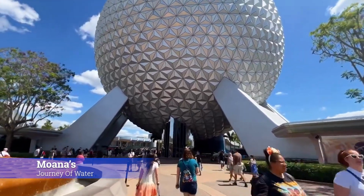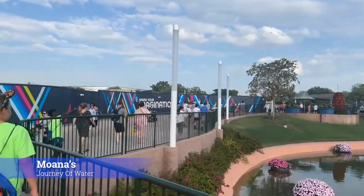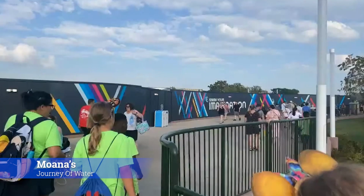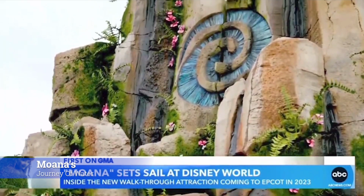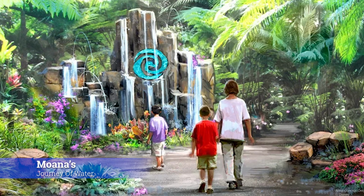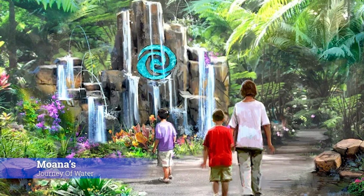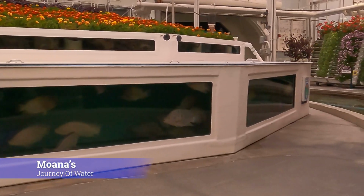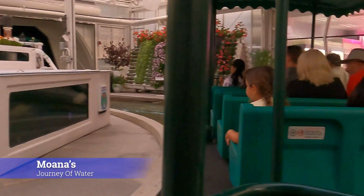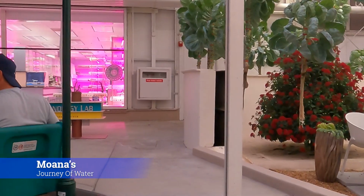Stroll along your self-guided outdoor trail where you can play and interact with water as it travels from the sky to the oceans and back again. Going to be very interactive for kids and adults. I was a bit torn about this one. It's so Animal Kingdom, and it's very hard to try and think of it in Epcot. Nature is all about Animal Kingdom, everything. I kind of feel like they're trying to build a mini Animal Kingdom within Epcot.